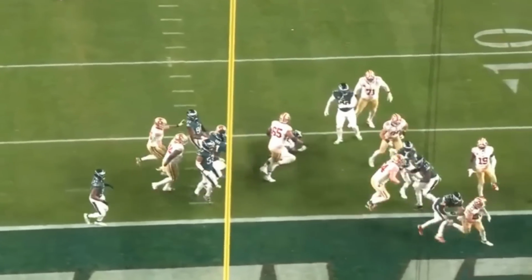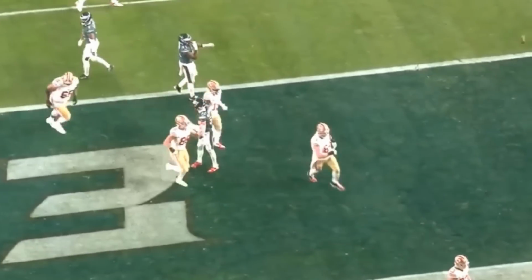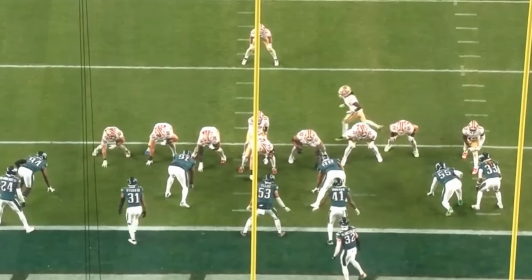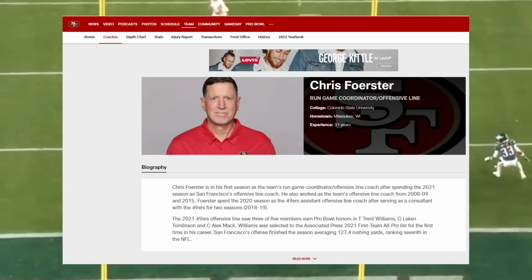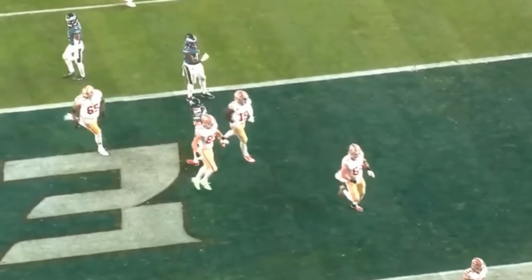The run game here has been phenomenal for the 49ers. And I know most 49er fans understand that, but for any person that's a non-49ers fan that's watching this and maybe you don't watch the tape of the 49ers, the run game coordination has been perfect. So big shout out to the offensive line coach who's also responsible for the run game. There's Chris Foerster. Really nice job. Let's get into the next snap.